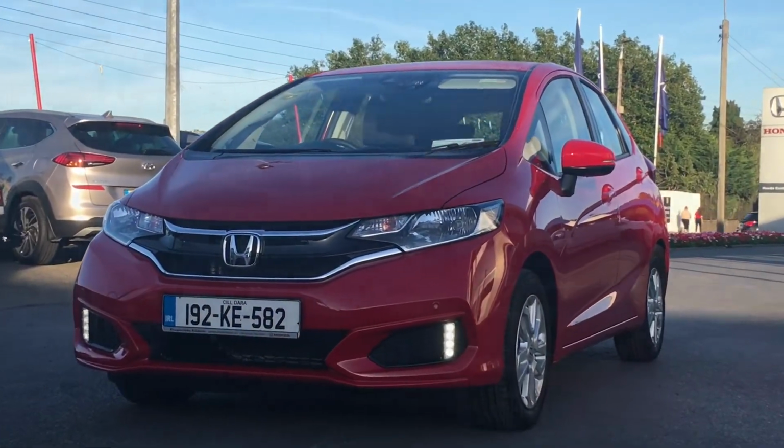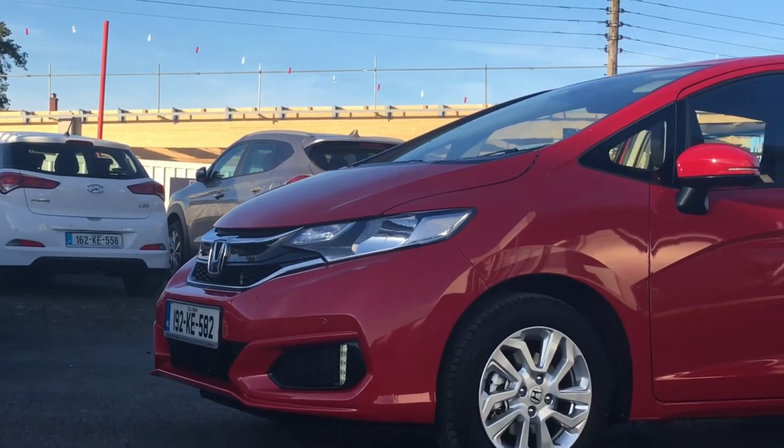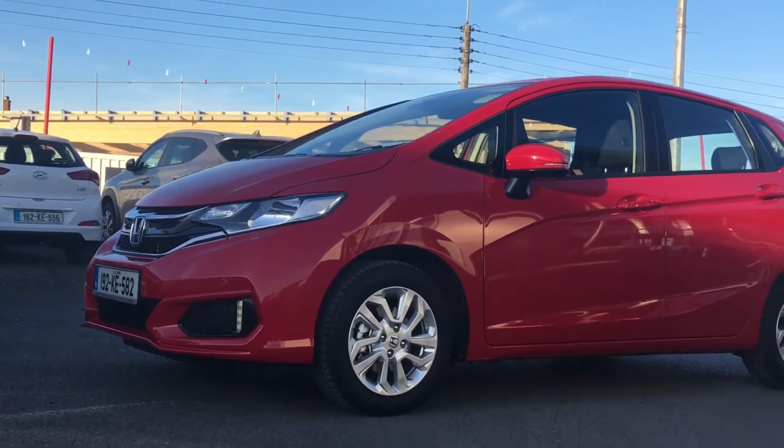I want to show you this car here. This is a Honda Jazz 1.3 and this is what's called an ES model.